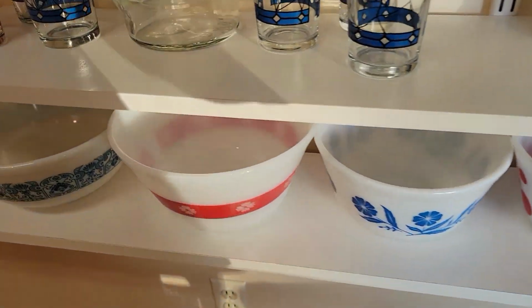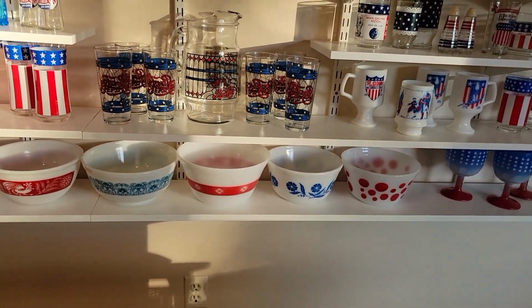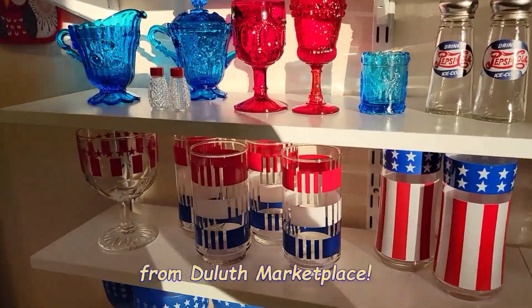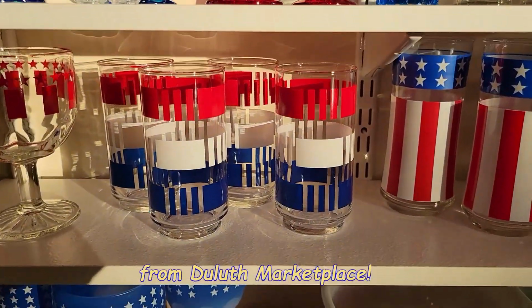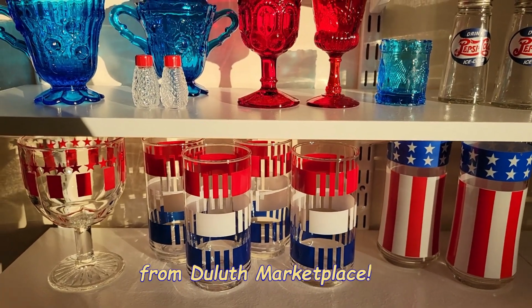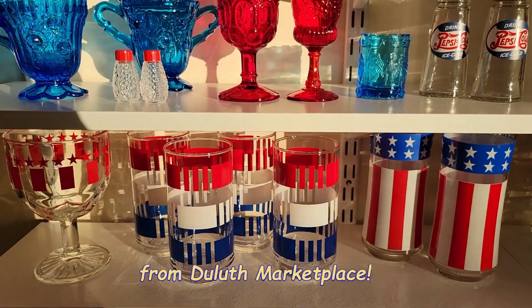So here's just what's left of the Pyrex that I chose. Oh, and this set. I loved this set. I fell for this. Boy, I think I need to go close the drapes down. It's pretty hard to get this kind of glare. Hold on.